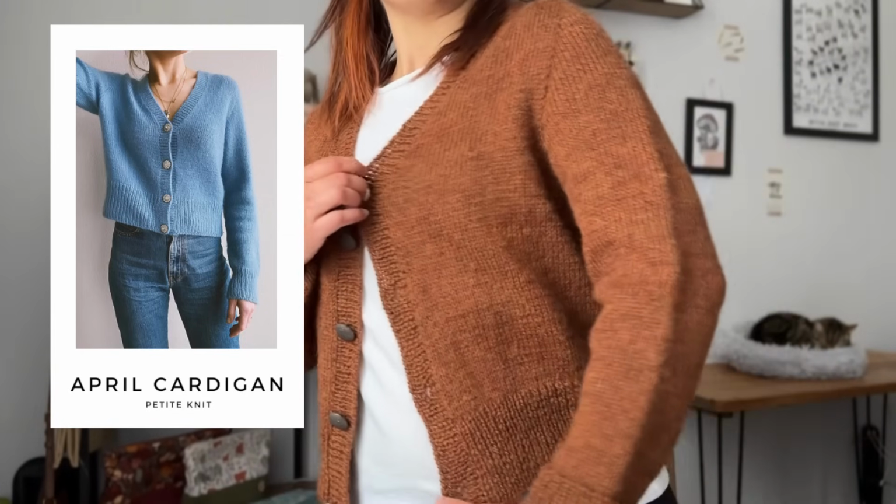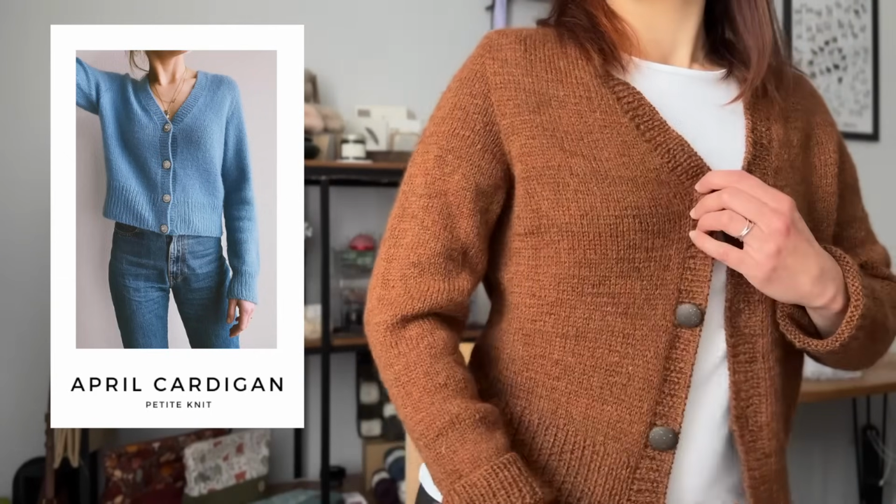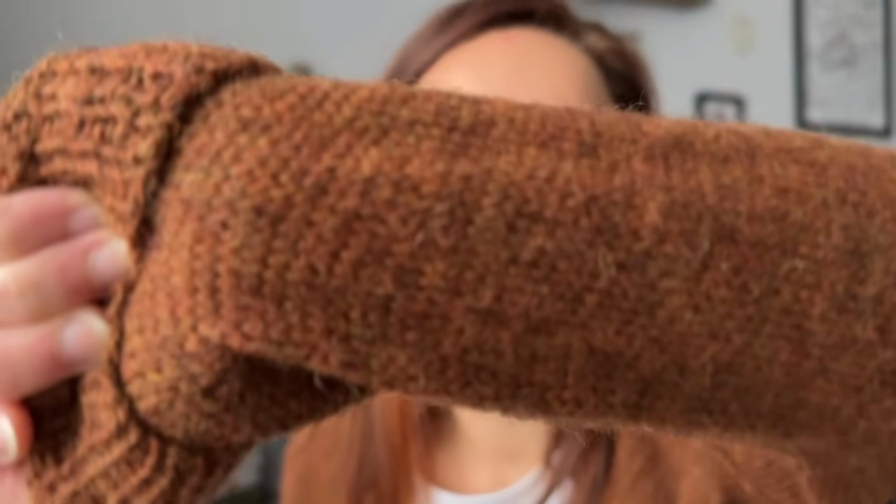I can't see myself, so I don't know what you see, but it's just the April cardigan by Petite Knit. I'll put a picture as always on the side, and I made mine out of WoolyKnit, what is it called? 100% British wool in the shade cinnamon brown, I think it's called, or just cinnamon, I don't remember.